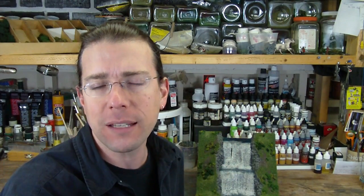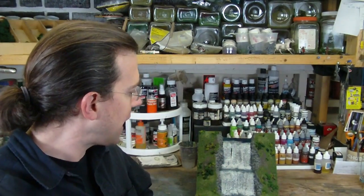And really, when you look at falling water, it fractures so much into droplets that you get this very, very sort of rough, almost foaming texture even as it's falling. So hopefully I've captured that a little bit better than previous pieces.